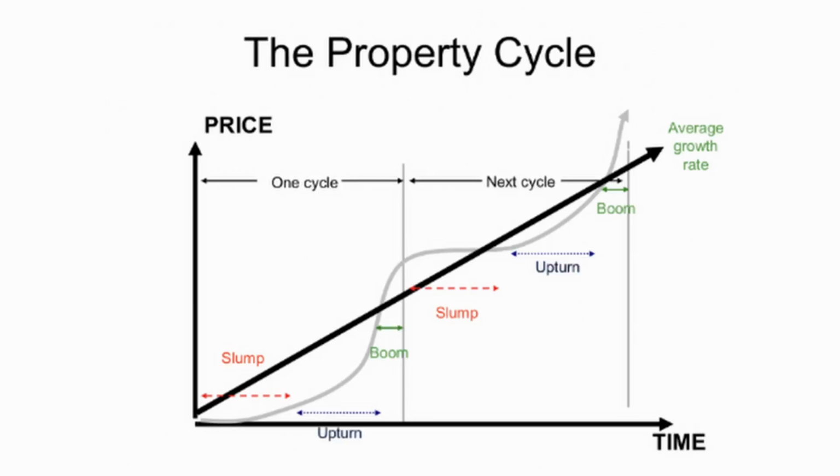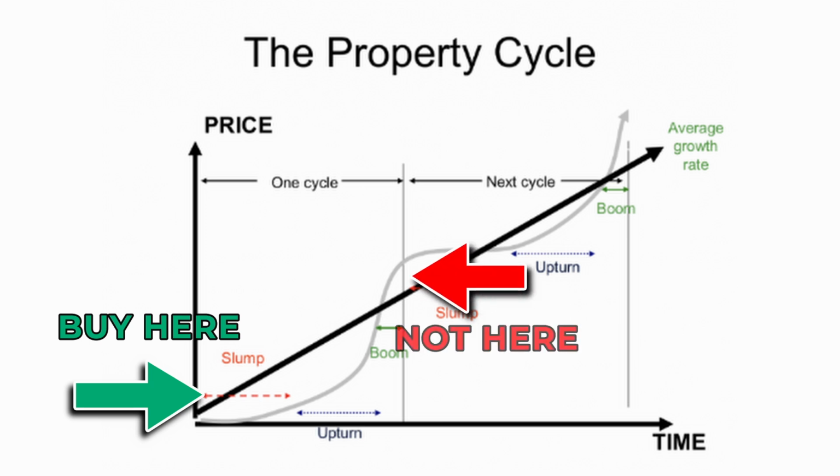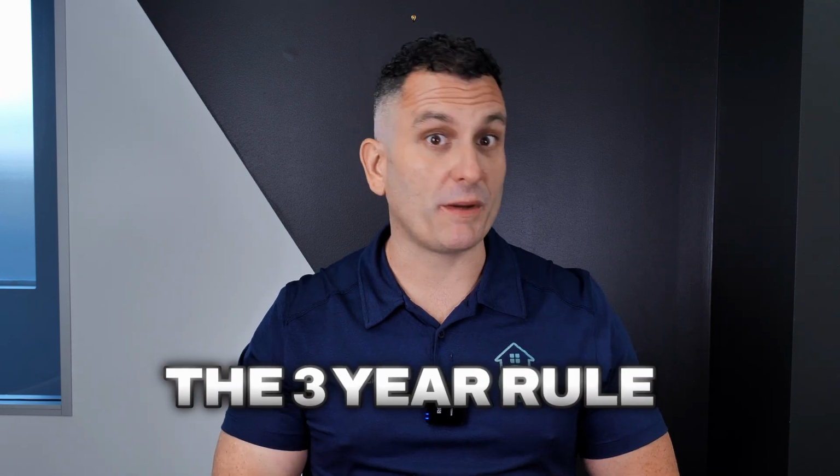For example, buying into a market before or at the start of a growth cycle means you will achieve the best short-term capital gains. Market cycles look like what is on screen right now, and it's important to buy before prices peak so you attain the highest return on your investment. Obviously, you can see on screen that you really want to be buying at this point of the cycle here before prices have risen, and not here when prices have already peaked. Now, if you time your purchase right, you should get a return on all invested capital within years 1 to 3, so the equity can be extracted and leveraged to invest into the next property. We have coined this term the 3-year rule here at Property Navigation.